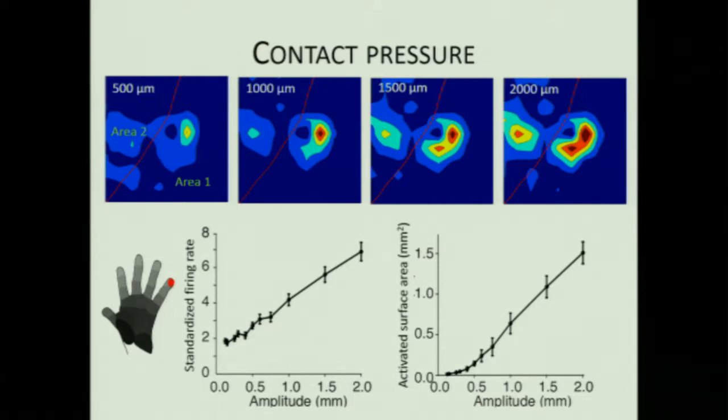And as you increase the pressure exerted on the skin, what you see is that these neurons here become more and more active. This plot shows the firing rate as a function of amplitude. This is exactly what you would expect, right? If you know anything about neuroscience, you expect that the firing rate increases as a function of amplitude. But the other thing that happens is recruitment: more and more neurons get activated as you increase the pressure.